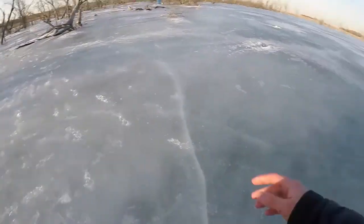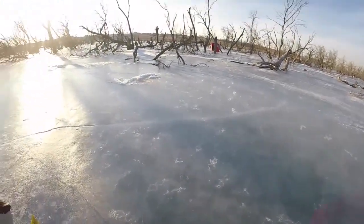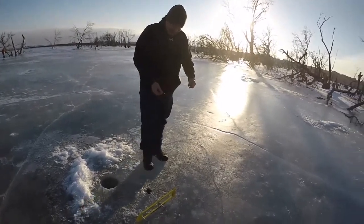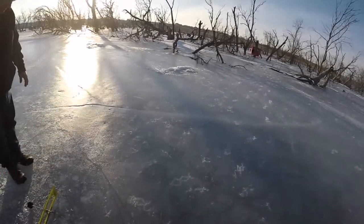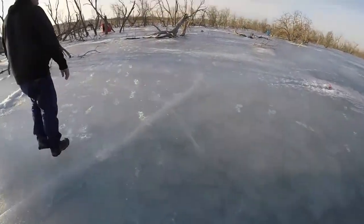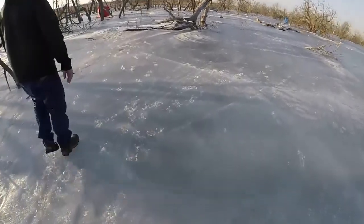Yep. Do you have anything to cut a really large hole in the ice? Did that flag pop up right as you looked at it? Yeah, I was starting to walk over here and it popped up. It was not up, and I was going to walk over here and just look anyway. It's after four, so they're biting now.